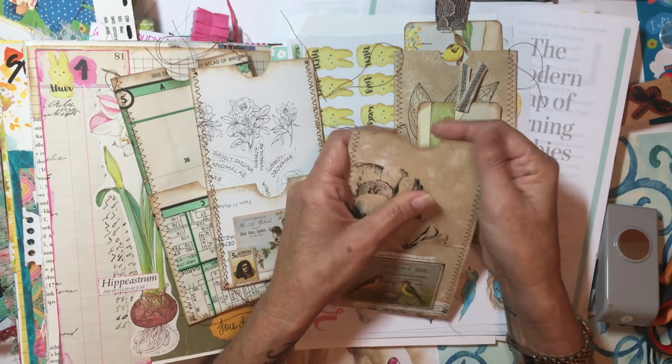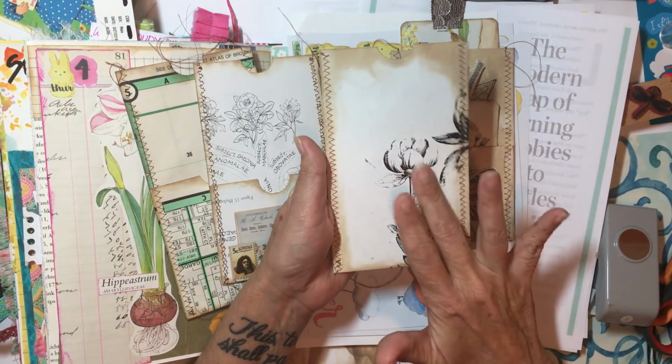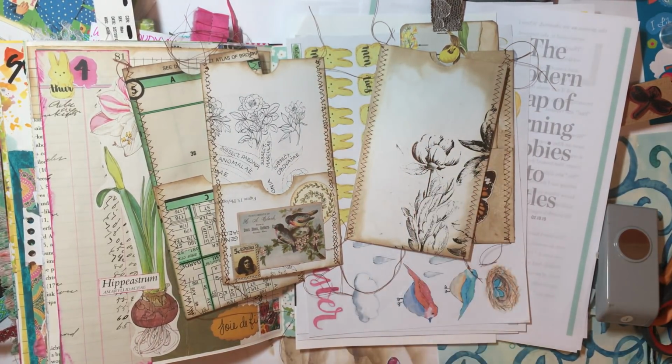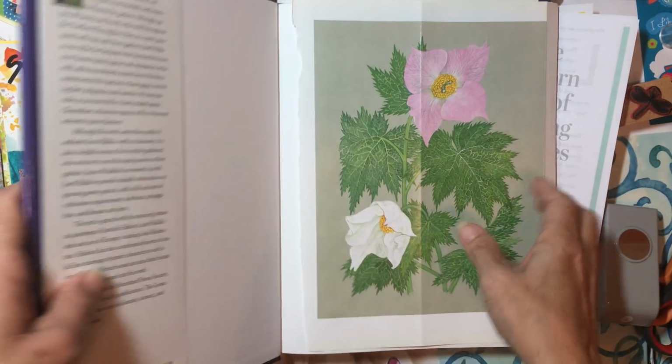What I did for the background here, see, when I started out, the pages were like this, and it was from, I'll just show you real quick. I don't know how long this video is going to be either. I got a lot to catch up on with y'all.